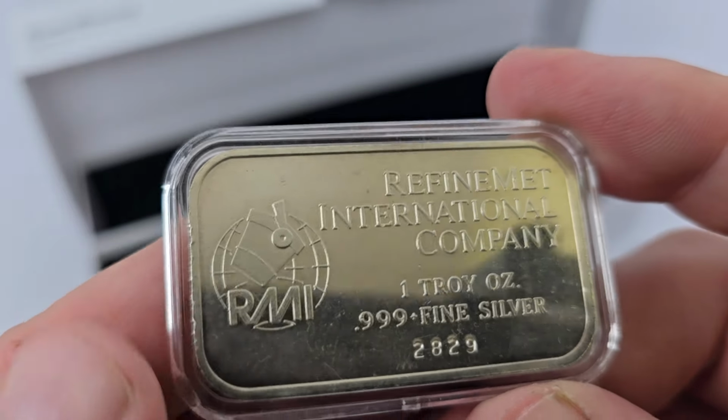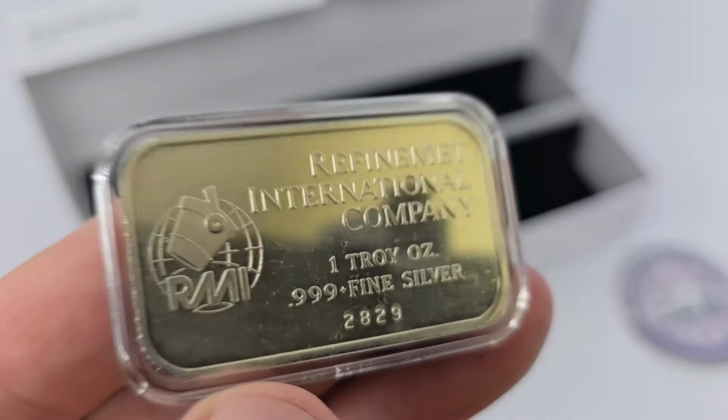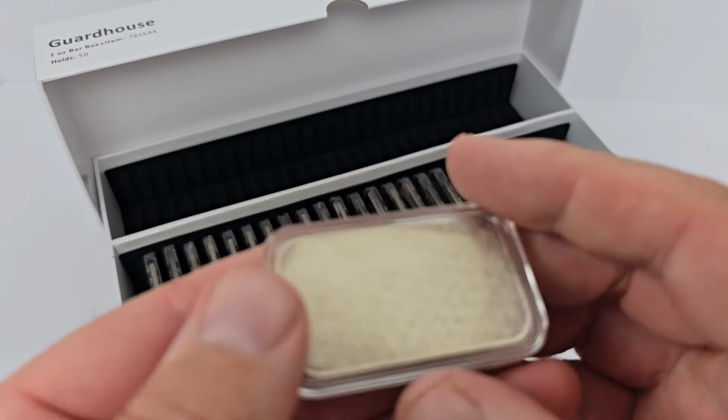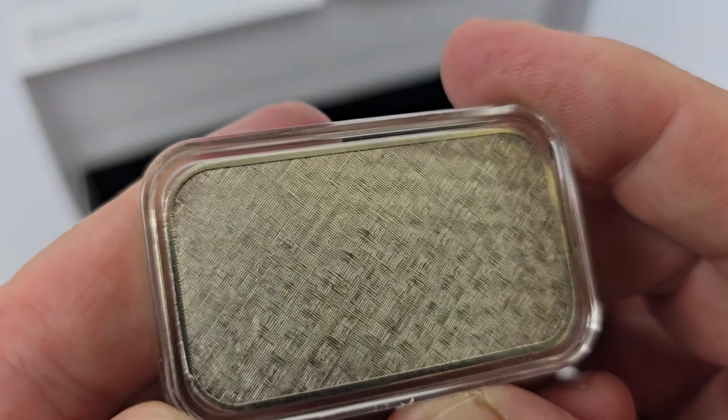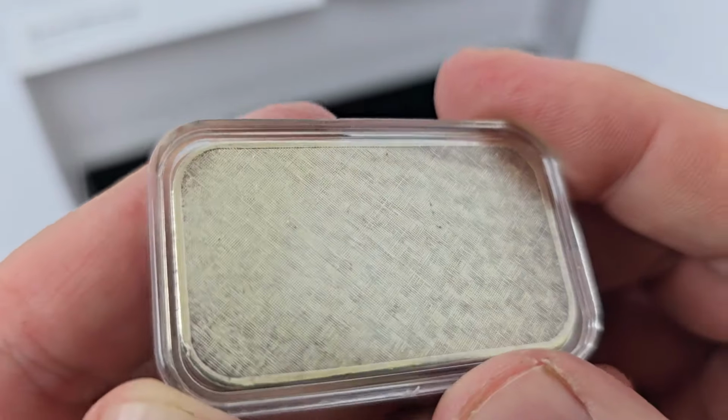You can see it says RMI over there to the left, in the field right there. And we flip it over, and we're going to refer to that as a frosted back. Kind of a neat little weave pattern, really.